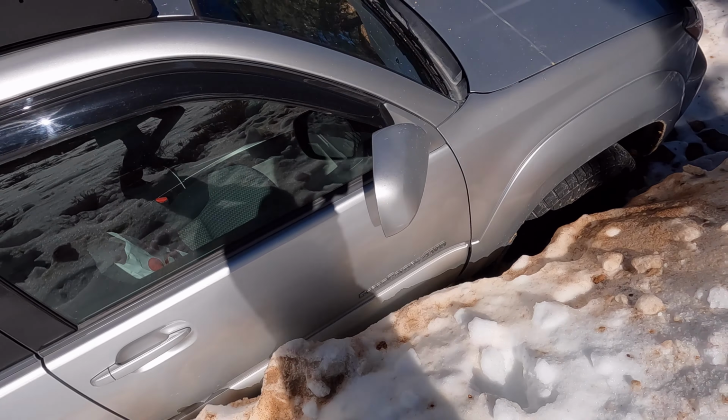Okay, let's see if we got this. Back wheel's like really stuck. Didn't move very much. Come on. Okay. Moved a little bit. Oh, yeah. There we go. Oh. Kind of got him. Okay. Looks like Dad's trying one more time. Woo! Look at that. We got him out.